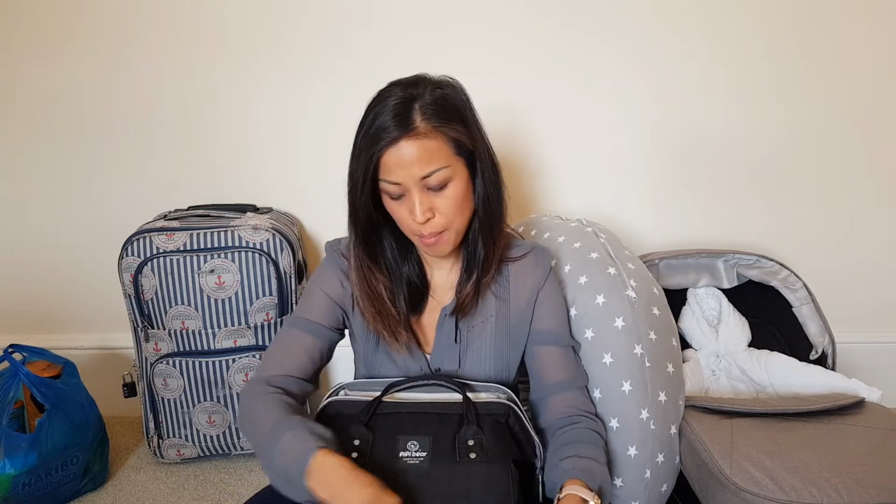Additionally, I have got Pseudocreme, which is a barrier cream. Again, people say that you shouldn't need this in the first couple of nappy changes anyway, because you'll be changing the nappies quite regularly, and so they shouldn't have a nappy rash. But again, just because it's quite a small sample, I thought just pack it in the bag, just in case, can't do any harm. And that's everything that I have in that pocket.